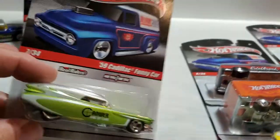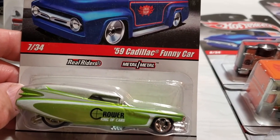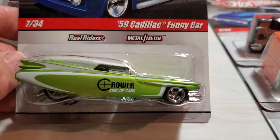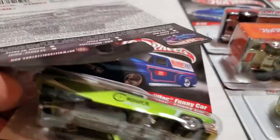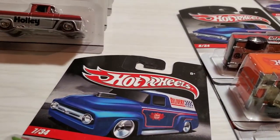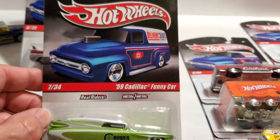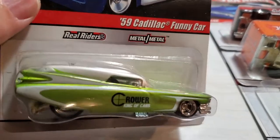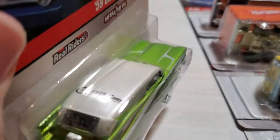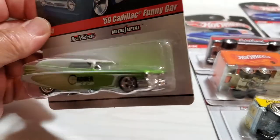And then we go to number seven. This is a beautiful car, 59 Cadillac Funny Car. So there's the Funny Car chassis there. Put that back up. And now they all have the same card art, which is fine. But very cool. And this one, they're still issuing it.